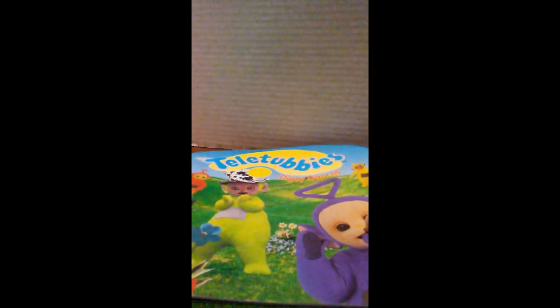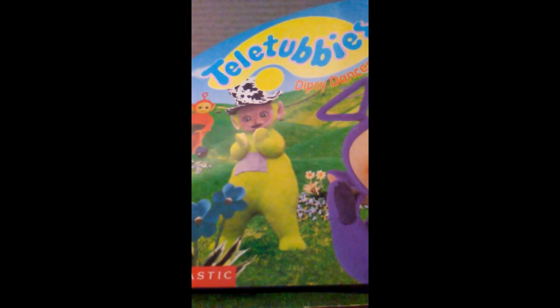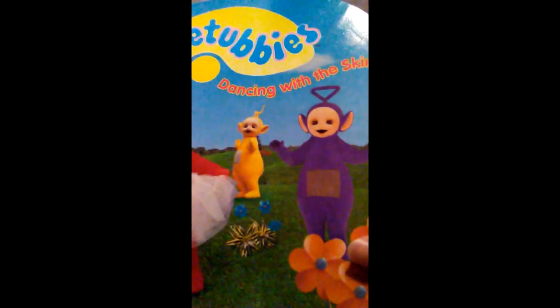Well, there's all these flat books, because they're flat. Let's see. We have Gypsy Dances. I have two books with Gypsy dancing. And we have Dancing with the Skirt. Look at that picture of Poe there. Four Happy Teletubbies. Go, Poe, go. And Tubby Custard Mess.